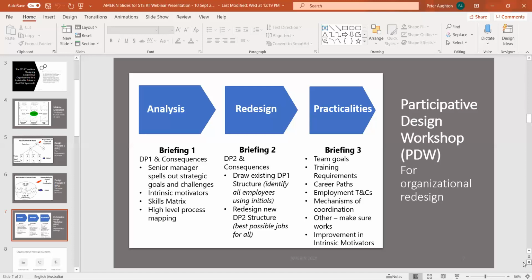And sometimes middle management have no idea what the structure is like either, especially if it's a big, complex organisation. So that can take quite some time to actually get the existing DP1 structure identified. Sometimes you need to put initials down to make sure we've covered everybody in the organisation. In the example I give below on disability care, people had no idea who worked where because so many of the people were remote workers. So it took us quite some time to get that structure cleaned up and clear.